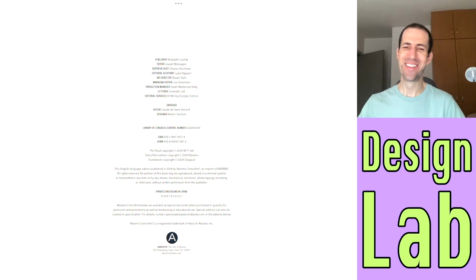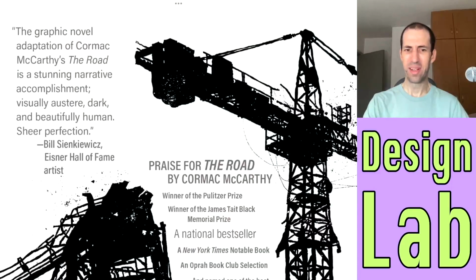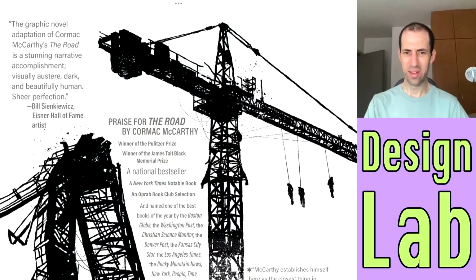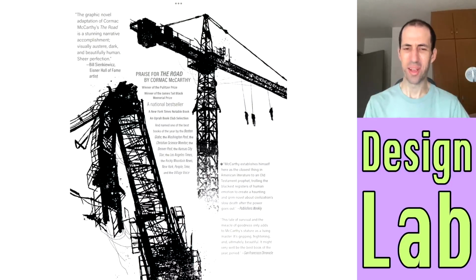Okay, yes. Who knows? Anyways, it came out from, I thought it was Dark Horse, Abrams, The Art of Books. And I believe it came out this year. Bill Sienkiewicz's art is pretty abstract like this, so I could see him enjoying this.